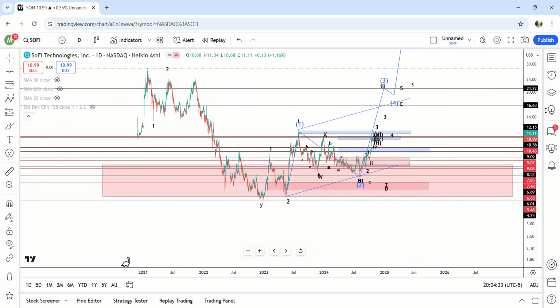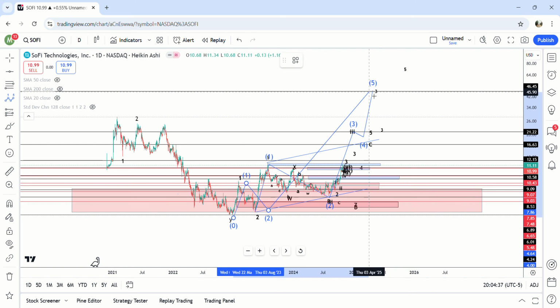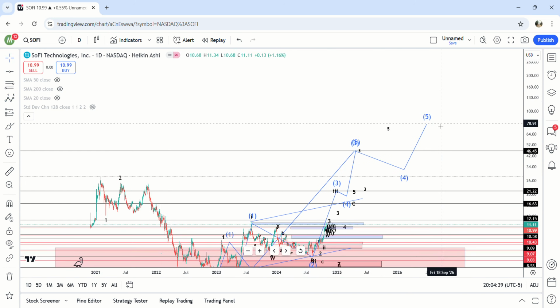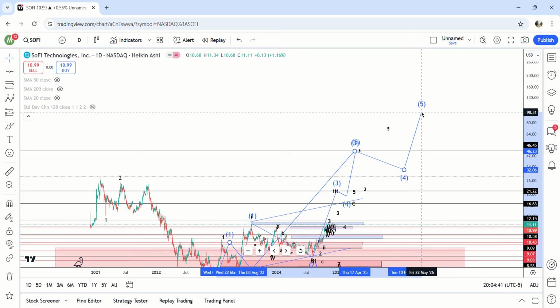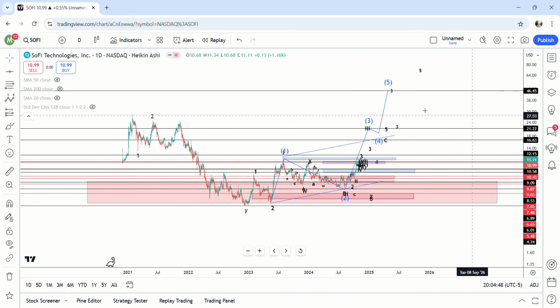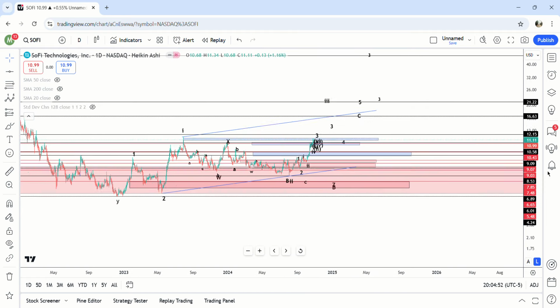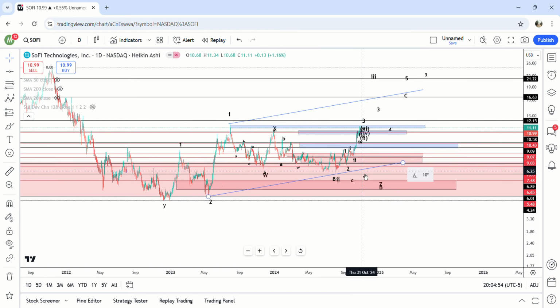And then we would pull back at 45 bucks. And then go higher. Who knows how high it could go. Maybe it goes to 70, 80, 90 bucks. Whatever. It'd be going much, much higher after that. So those are both extremely bullish patterns. And honestly, if the second one is correct, this should be the longest wave of all.